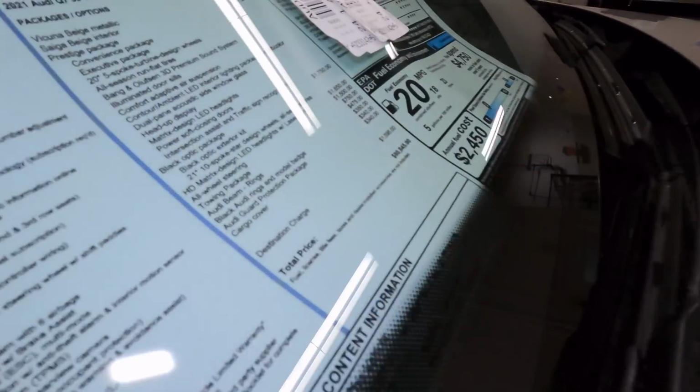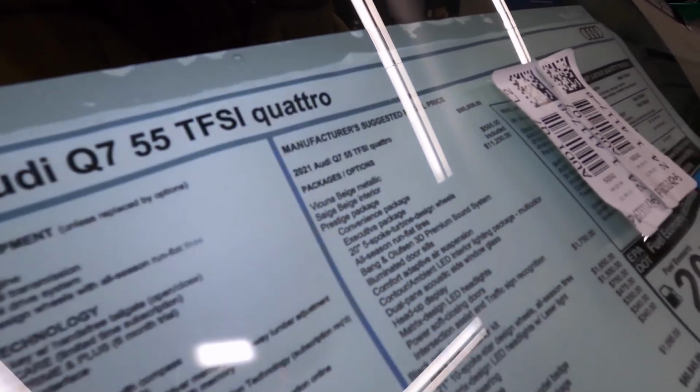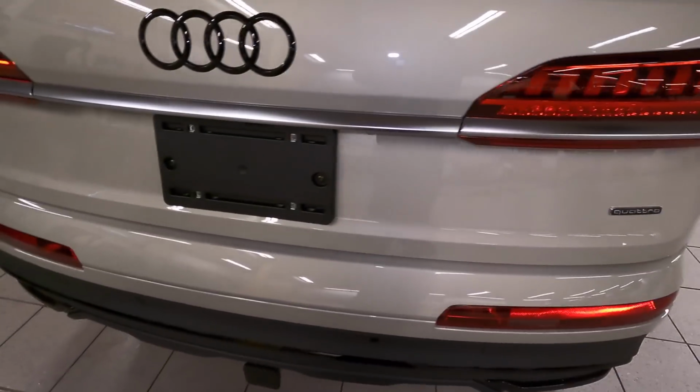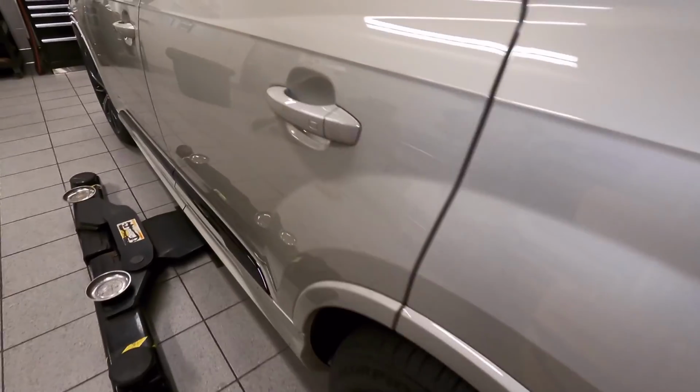How do you pronounce this? Vicuna beige metallic on Saga beige interior. It looks pretty good. I'm not hating on it. But it's like an extra regular. It's the incognito.